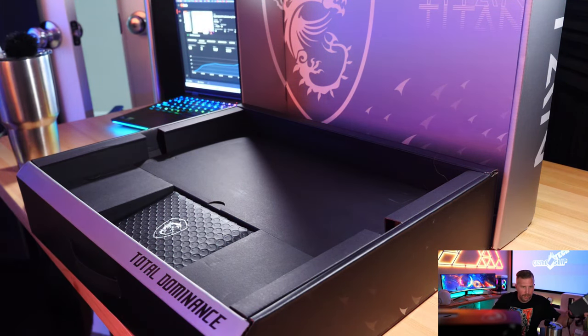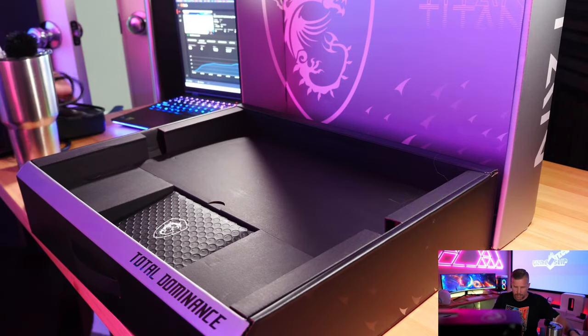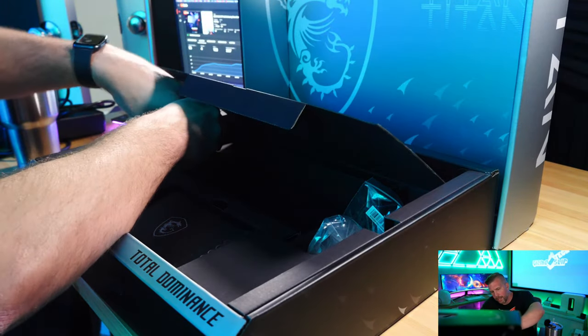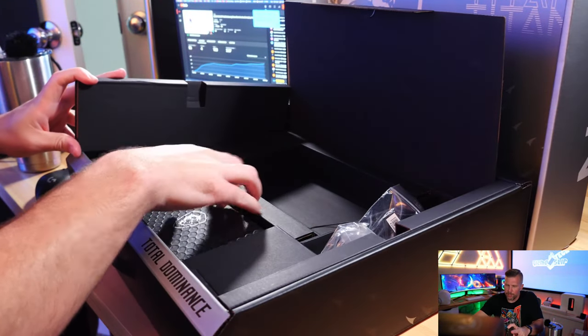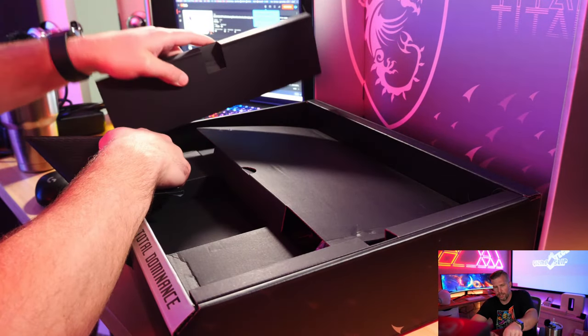All right. What else do we have in the box? So we've got a bag for the cable here. It looks like inside of here, there's nothing, just packaging. Let's check what's inside of this. I actually haven't looked inside of here.